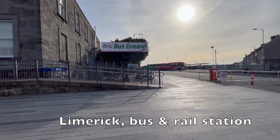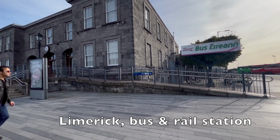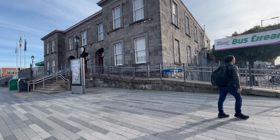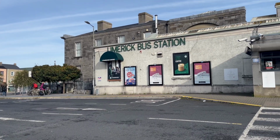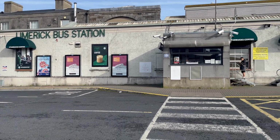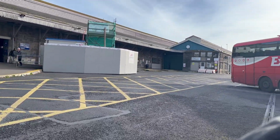Start a journey today at Limerick Bus and Rail Station. Limerick Bus and Rail Station are both at the same complex, so let's look at the facilities inside while we wait for our bus at 12 a.m.